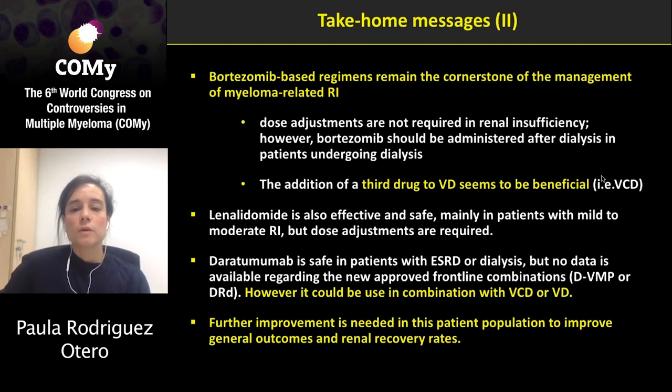Daratumumab is safe in patients with end-stage renal disease or dialysis. We do not have data about efficacy in frontline patients, and we don't have data for end-stage renal patients with the new frontline combinations such as DVMP or DRD. However, it could be used in combination with bortezomib or even with bortezomib and cyclophosphamide to increase the efficacy, and especially, I would say, to increase the rapid reduction in the free light chain production that is very important for renal recovery. And just the last point, further improvement is indeed needed in this patient population to improve general outcomes and especially also renal recovery rates.